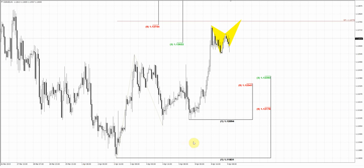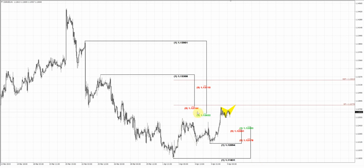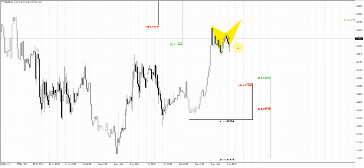Take a look at the hourly chart. First of all, we expect a minor leg up to complete OP, because take a look, OP has not quite been reached yet. Once the butterfly is completed, this will be strong resistance, guys. This is 6-1, a confluence resistance on the hourly chart. Since this also will be in agreement, we expect some minor pullback here. So some retracement probably will happen somewhere to the 30% area, maybe slightly higher. But the retracement should happen here.